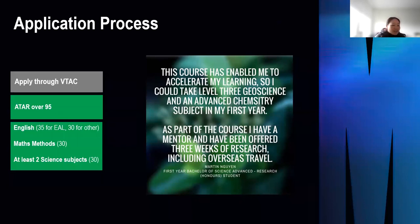He's also been able to access a mentor, and he was also offered 3 weeks of research, including overseas travel. So again, that's available once international travel is available to everybody as well.